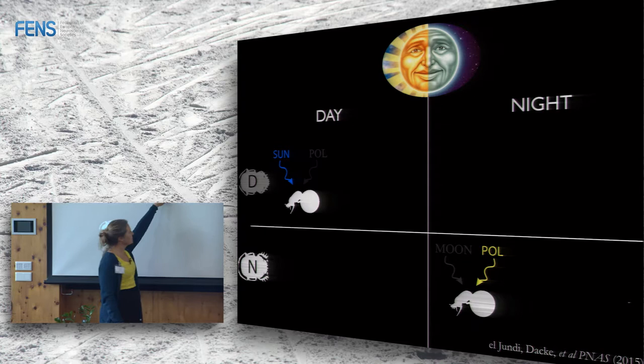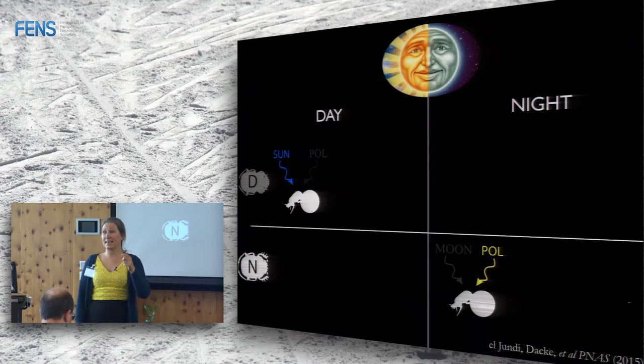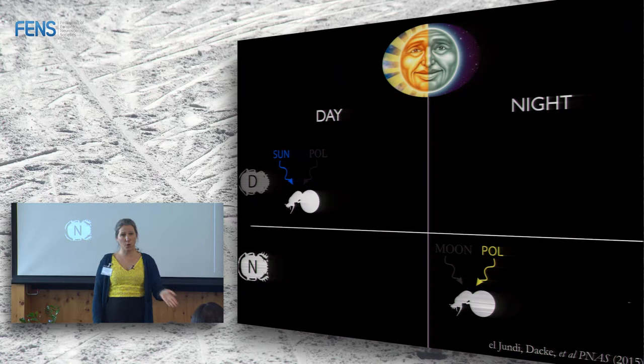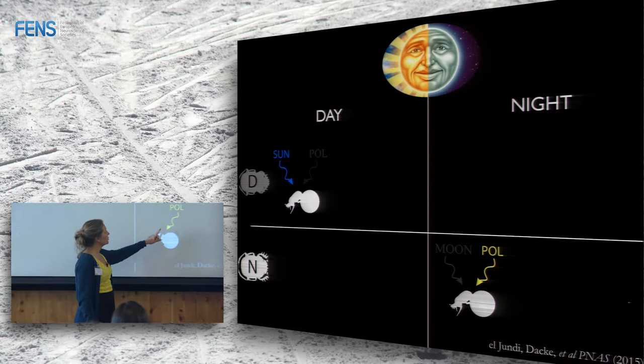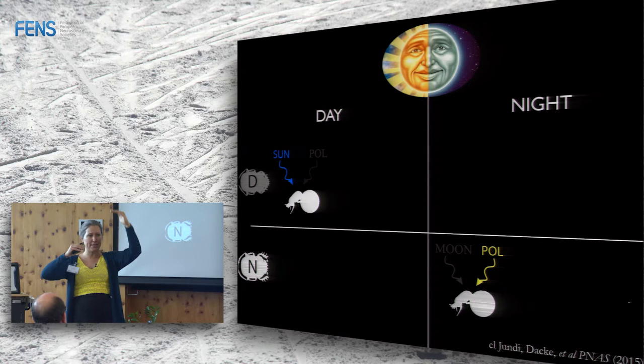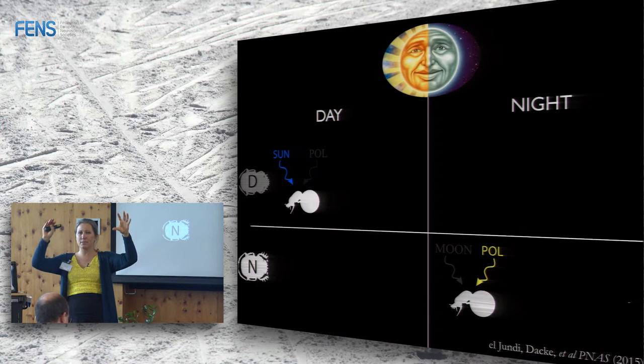If you do the same thing at night with the moon, most of the beetles will not turn in response to this. Some of them will, but the absolute majority will continue to roll in a straight direction. This is because at night, the nocturnal animals will use the polarization pattern as their main cue. This is just a difference in the hierarchy in the different systems, depending on if they're orienting at day or at night.